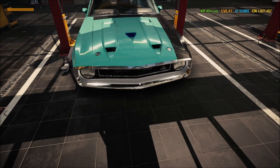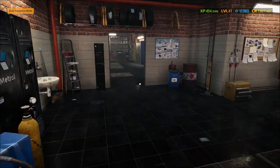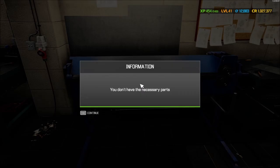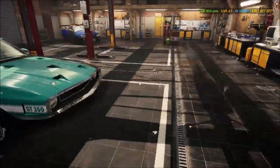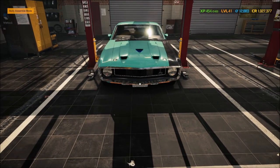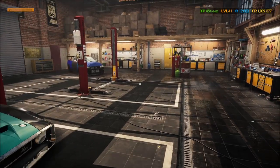So at this body part right there. Okay, it's 34%. Hang on, let me go fix that up real quick. So yeah, this was my last piece that I could not find. So finally found that. As you can tell by my money, I went through a whole lot of junkyard cars and such to get to where I'm at right now.